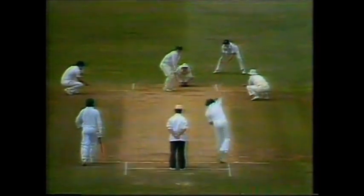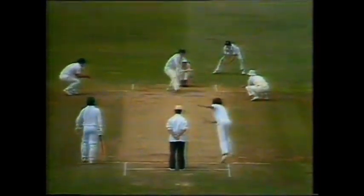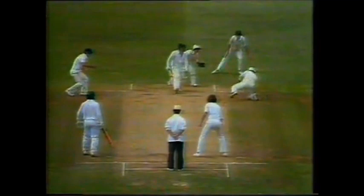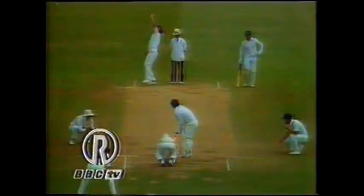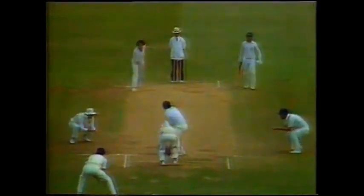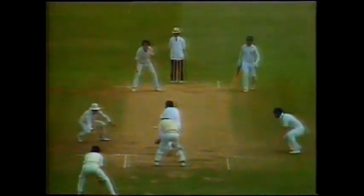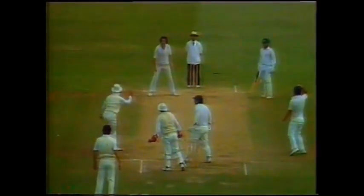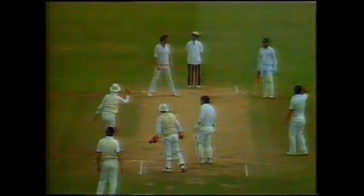One or two very useful looking deliveries. And in fact, that one didn't turn and went off the knee roll pad to Mike Brayley. No question of it touching the glove or anything. There it goes. You can't really see from there, but not out, sir.